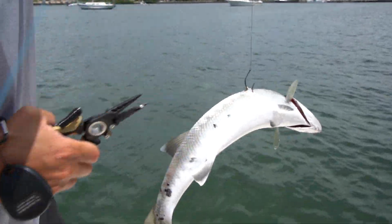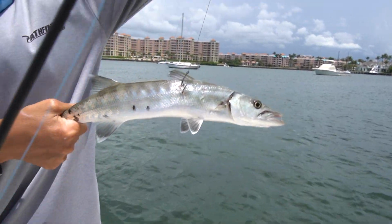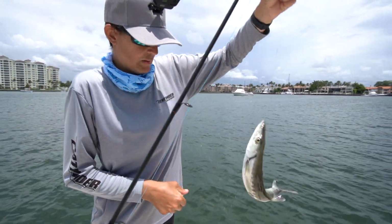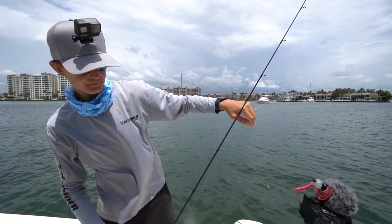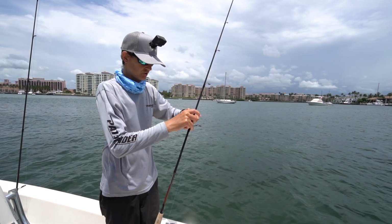I'm just gonna hold him right over. Here, let me hold him up for you guys so you can see. Just a little barracuda. He's really not worth anything to me. For food quality anyway, he's just too small. He won't get any meat off of him. But it's cool to see how he must have charged my bait really hard and missed. Oh, there he goes. So there you have it. We're gonna put him back in the water and do it again, try to get a bigger one.